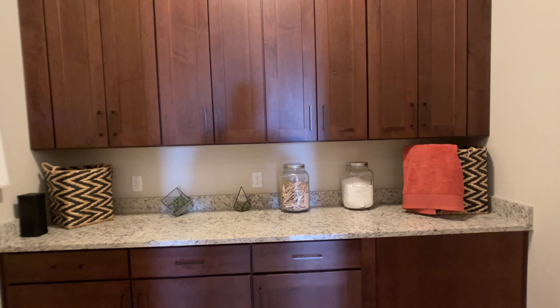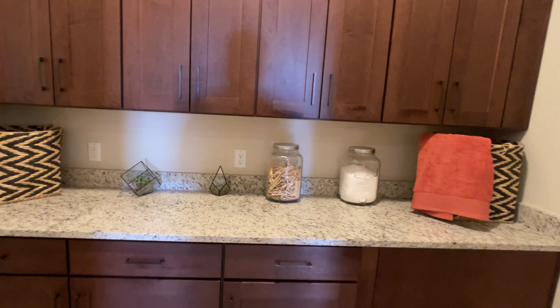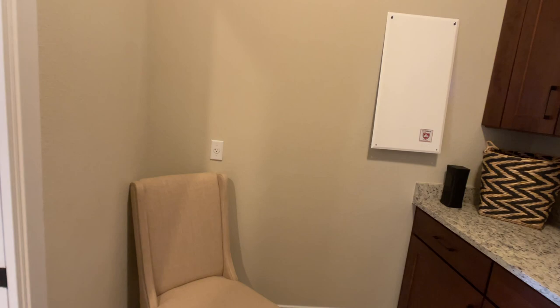Not a bad size, so the washer and dryer would go over here. And then lots of cabinets. And a plug for your fridge right there.